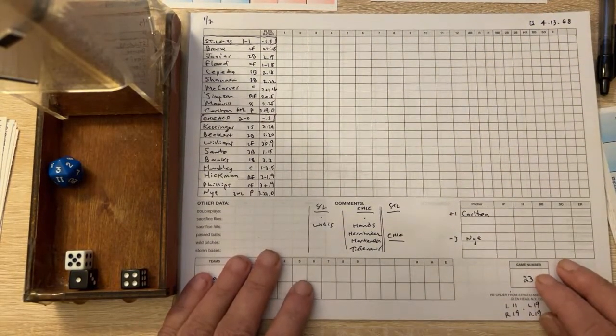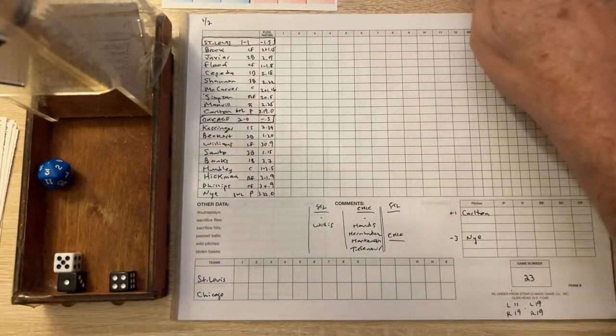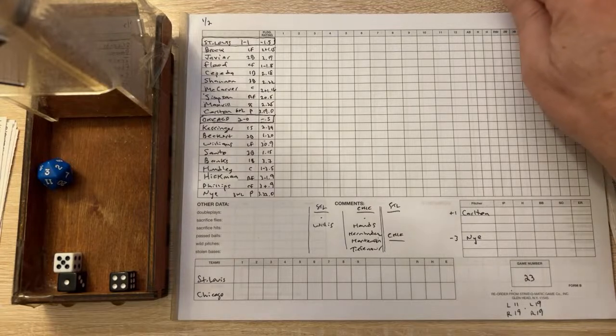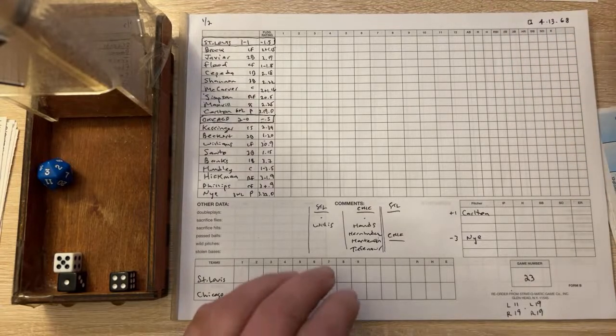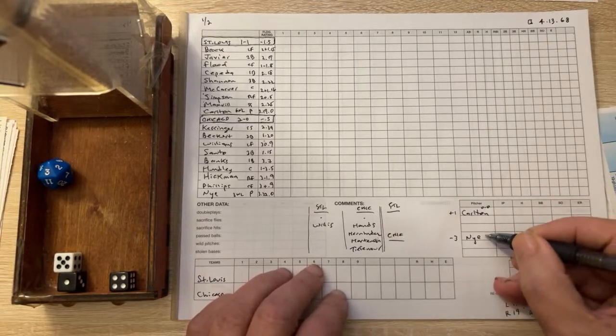Starting for the Cardinals is Steve Carlton, left-hander. And for the Cubs, Rich Nye, also a left-hander. And these are their first appearances of the season, no records.